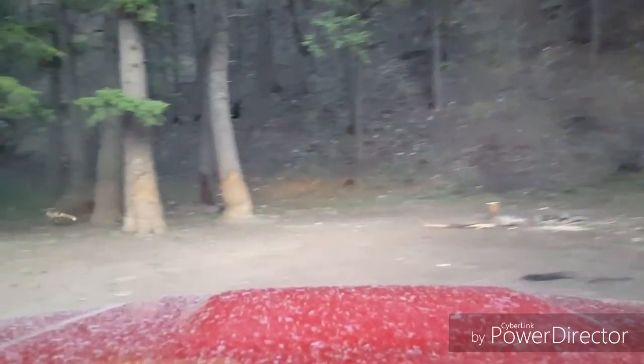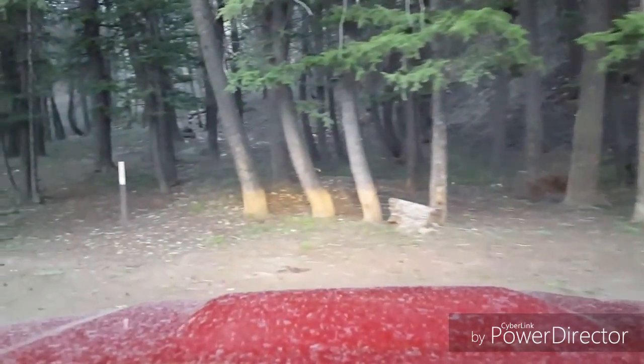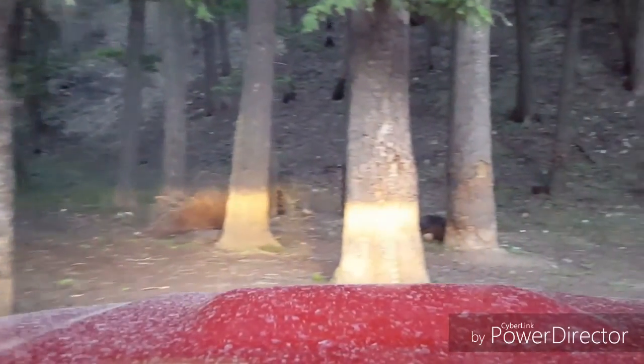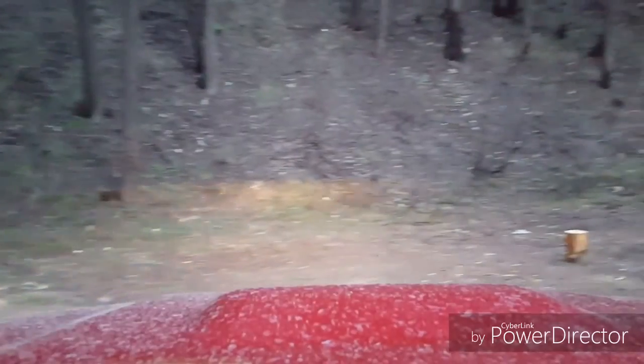So, check out the fox at my campsite here. Check him out. Pretty cool, huh? If you like foxes. Yeah, that's where we're gonna be tonight.